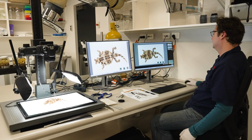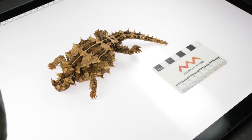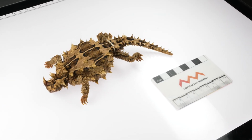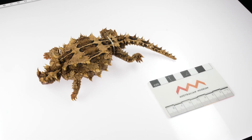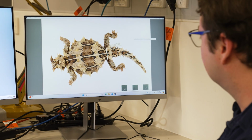So the main use of our collection currently is taxonomic work. A visiting researcher can come here to look at a species of lizard, and we might have 500 specimens, which makes it a lot easier than going to catch those.